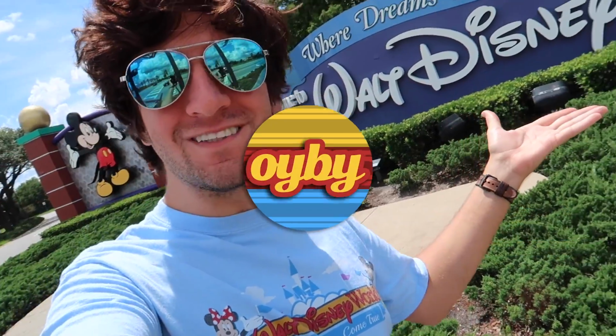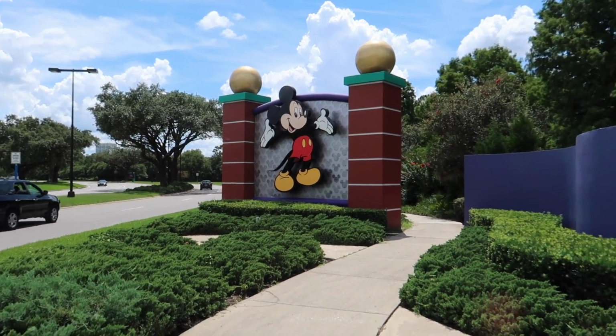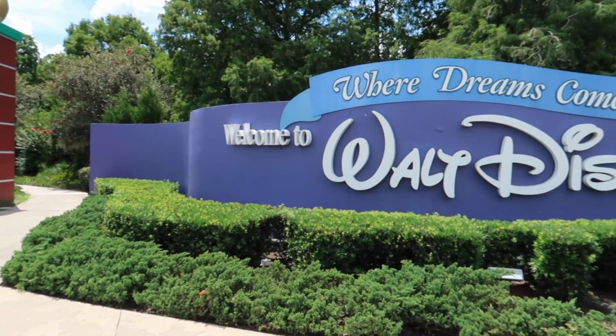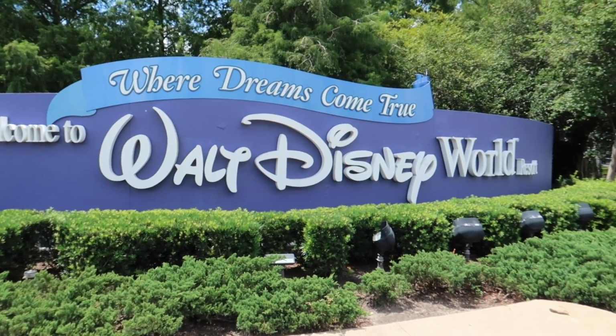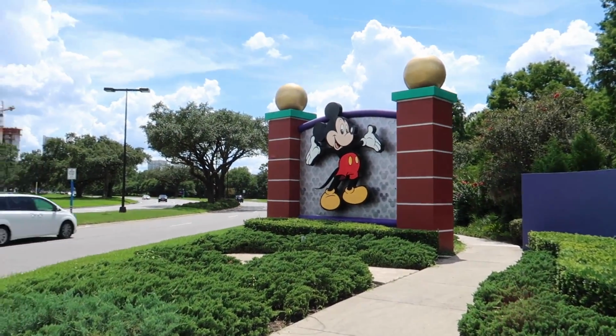Hi there from the Walt Disney World Resort, more specifically Hotel Plaza Boulevard. I walked over to Hotel Plaza Boulevard specifically for this. This is the Welcome to Walt Disney World sign, one of the 5 signs that are on the Walt Disney World property welcoming you to Walt Disney World.